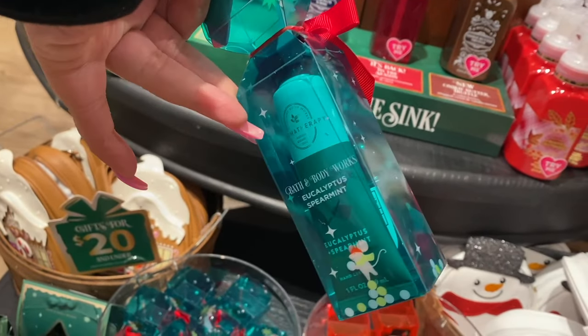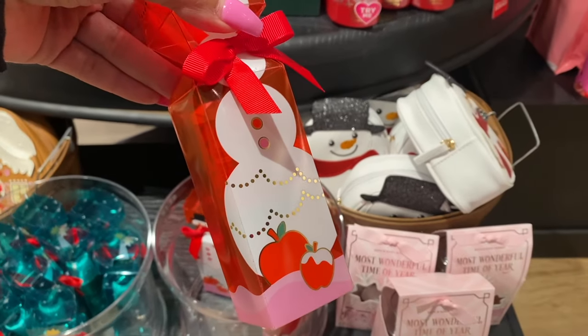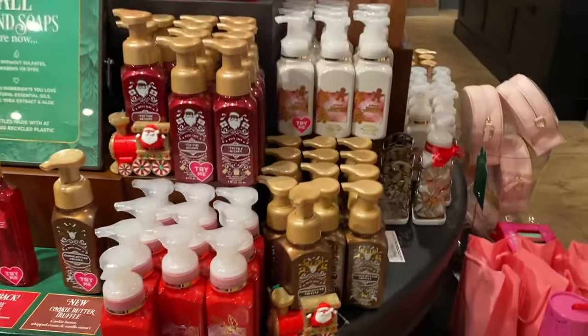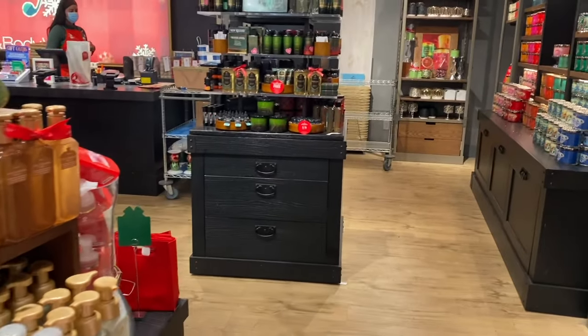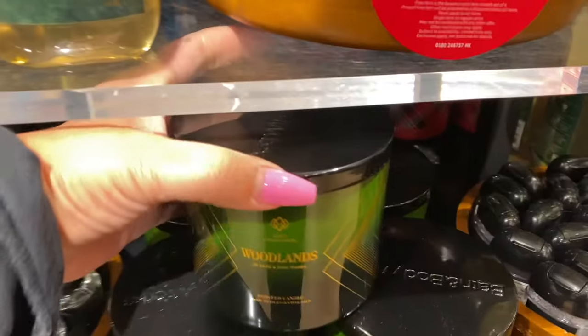This one is the Stress Relief, and it has the hand cream and the pocket back. This one is Winter Candy Apple. Same thing, it has the hand cream and the pocket back. So, okay, was I going to fall there? No. Anyways, we have Woodlands here.